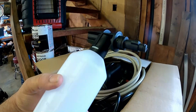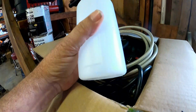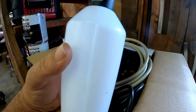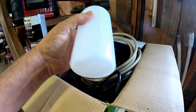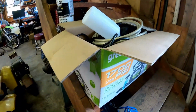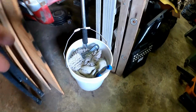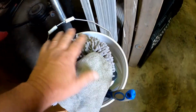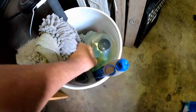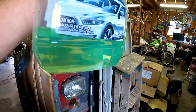I wonder if this is like one of those foam cannon things. I might actually try to use this. I might put some soap in here and hook it up and actually try this. Maybe soak it down, let it soak a while. And then right down here, I have a whole bucket, a nice 5-gallon bucket, and you know, with a tire brush and a mitt, one of the mitts you put in your hand. And otherwise, what we got here? A little bit low. No, it doesn't take much of this stuff.